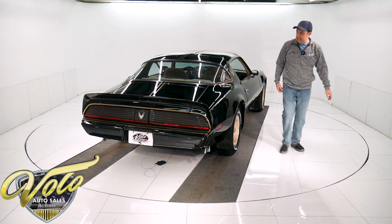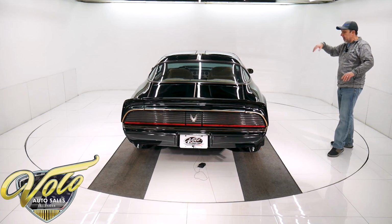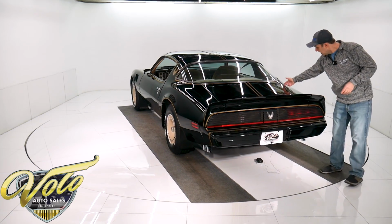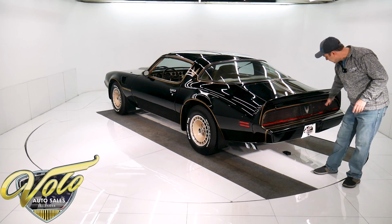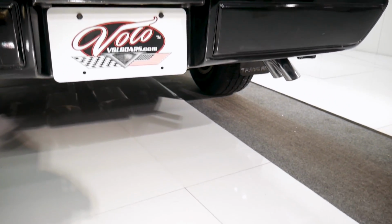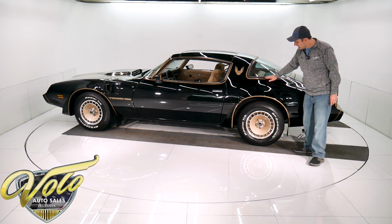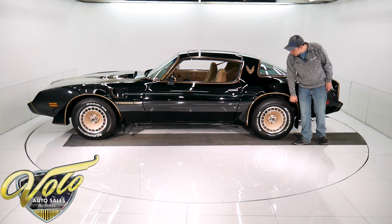And I was just noticing the spoilers and scoops and fender flares and scoop on the hood and the splitter exhaust tips. This thing looks like it's going a million miles an hour just sitting here. But anyway, everything fits nice and square. Tail light's not cracked. The rubber bumpers front and back are real nice. Glass is nice and clear. It's got the defroster lines in there. Blacked out trim. I think that was part of the Bandit. The factory spot welds are still on both wheel well lips.